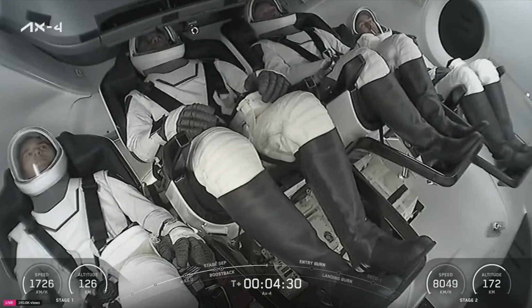Now, Dragon, SpaceX, nominal trajectory. Words we love to hear. Dragon copies. Nominal trajectory. Peggy Whitson echoing back the call up from the ground.